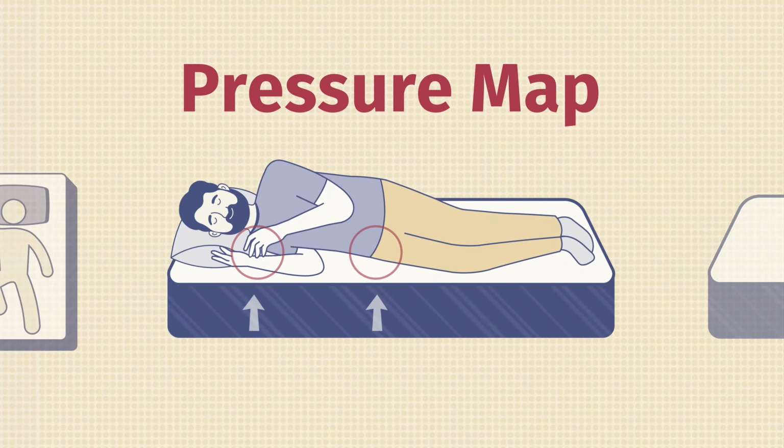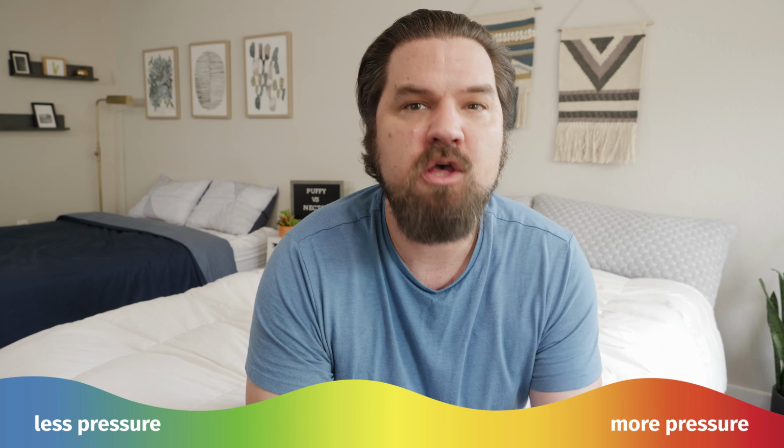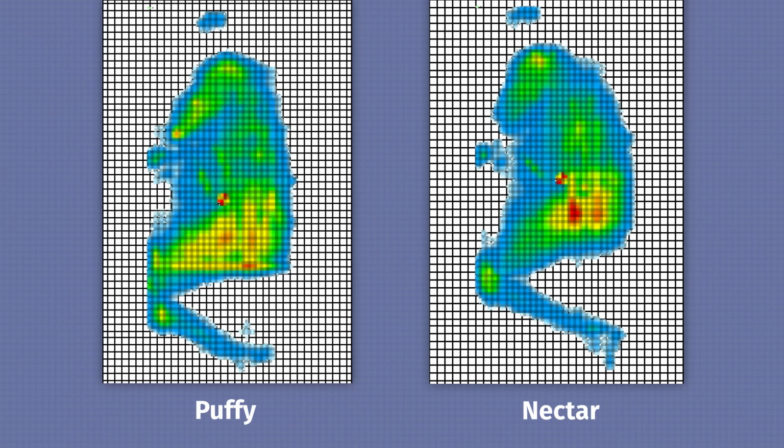Here at Mattress Clarity, I like to mix subjective opinion with objective tests. And one of those tests is the pressure map. So I lie down on my back, side and stomach. You see anywhere from blue for no pressure all the way up to red for high pressure. So let's pull up the side sleeping results for both these mattresses. We have the Puffy on the left and the Nectar on the right. Now pay close attention to my shoulders and my hips.